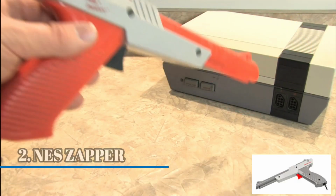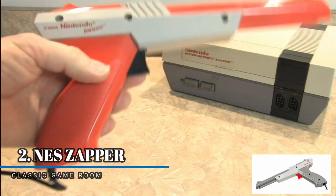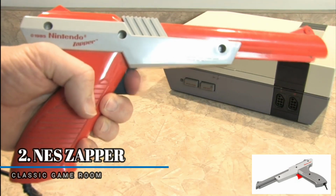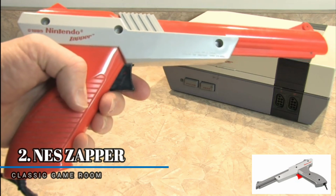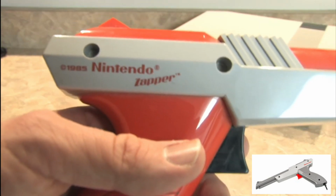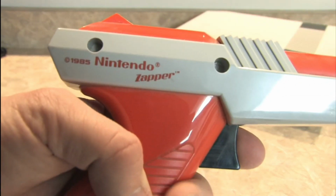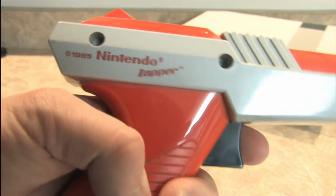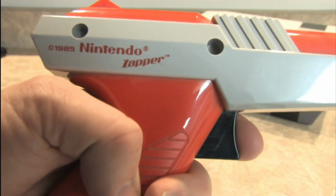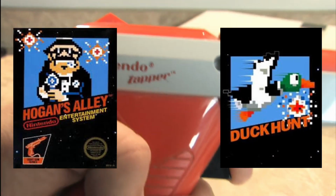Number 2. The Light Gun, or Zapper. During the era of the CRT televisions, a notable subset of video game accessories included light guns. These accessories were named for their ability to interact with the screen, enhancing the experience of shooting games. One of the most famous examples is the NES Zapper. The Zapper was essential for playing games like Hogan's Alley or Duck Hunt on the 8-bit home console.